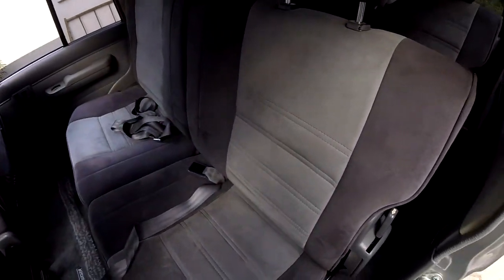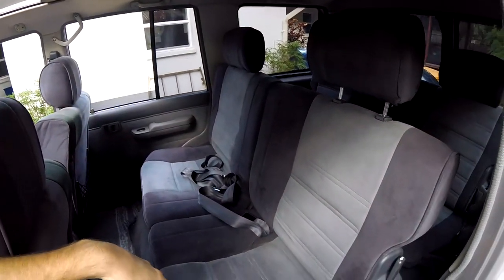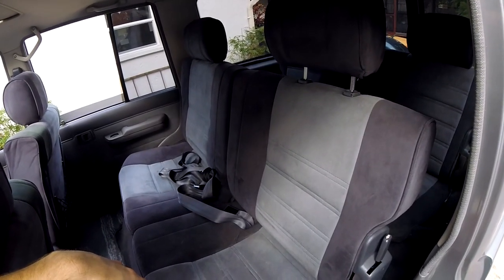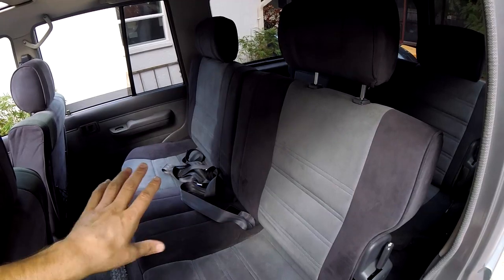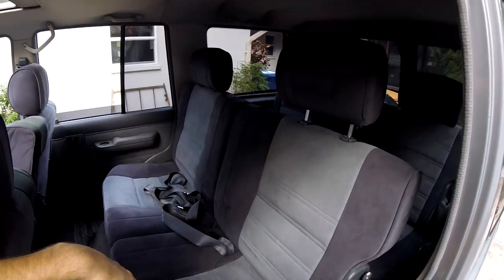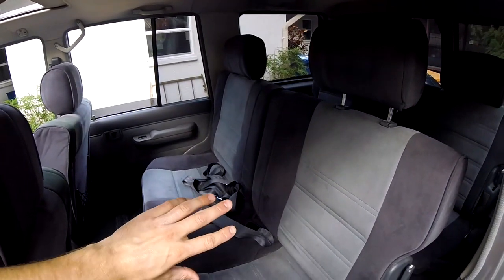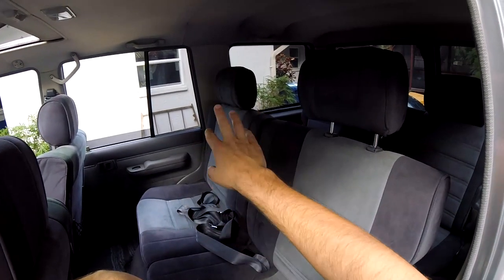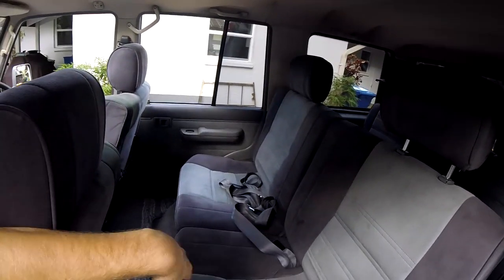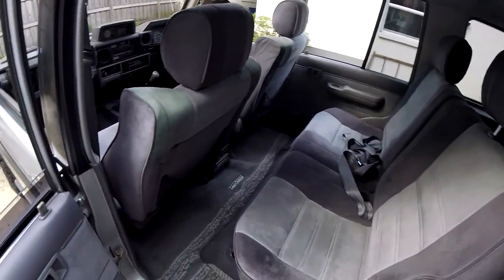This is a pre-1993 Prado, and this is true for pretty much all Land Cruisers. Even Pajeros and things. So there must have been a change between 1993 and 1994 in Japan. There's no shoulder belts back here, just lap belts. And the third row seat also has just lap belts. In 1993, they transitioned to where they do have shoulder belts back here, and they also have shoulder belts for the third row seat back here. But this is an early one, so you don't get shoulder belts. Just lap.